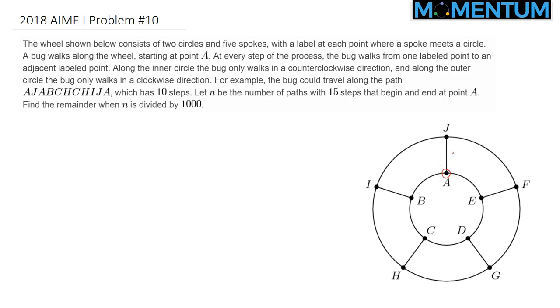That bug walks one label at a time, and after 15 steps comes back to point A. How many ways can that happen basically? What's the number of 15-step-long paths that begin at A and end up at A as well? Okay, let's try to see a few examples.